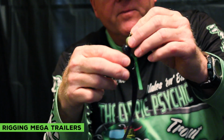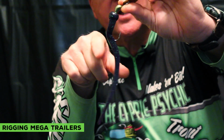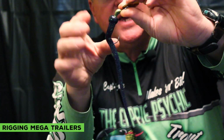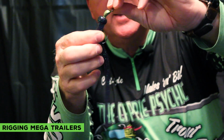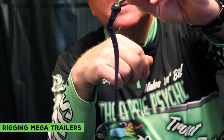But if you're rigging them and you're not rigging them weedless, try to put this little S-bend in the bottom of your hook. This gives it the most action. And hook it through a flat side, not through a leading edge. And there you have it. Go catch a lot of bass and a lot of offshore fish.